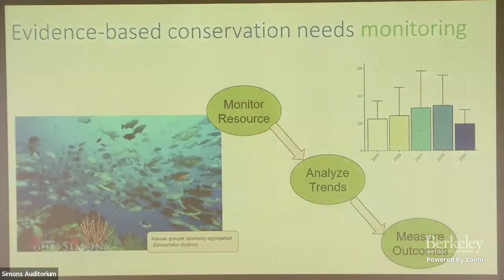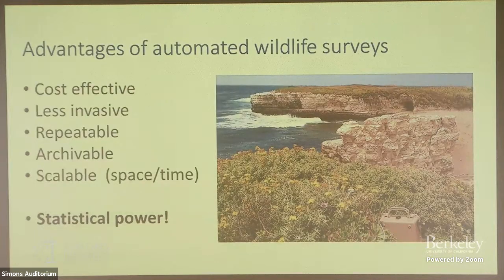So Conservation Metrics specializes in evidence-based monitoring for conservation. This essentially means when conservation measures and management actions are taken, it's hard to know if they're successful without analysis and measuring the outcomes. We do this primarily via acoustic monitoring. There are many advantages to acoustic monitoring. It's cost-effective, less invasive, repeatable, archivable, and scalable. And scalable means we can increase our statistical power when answering those conservation questions.